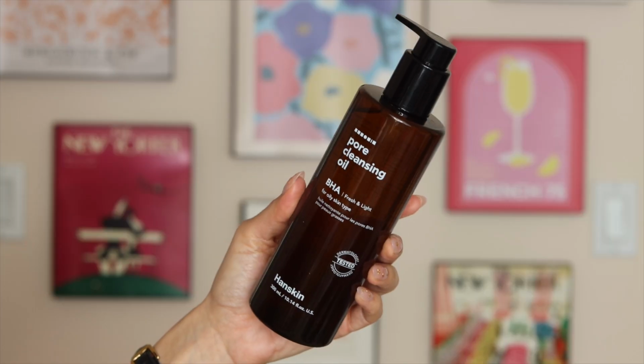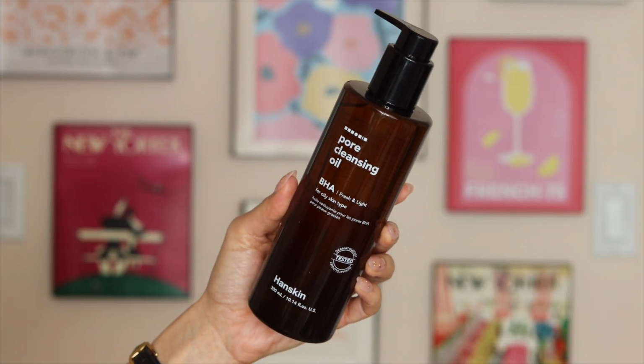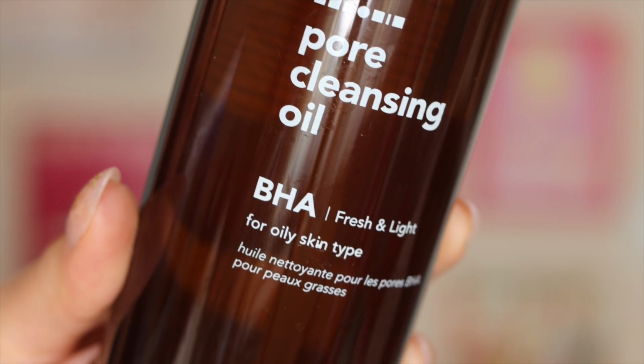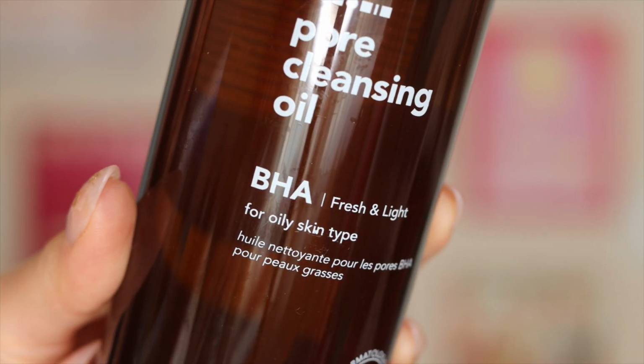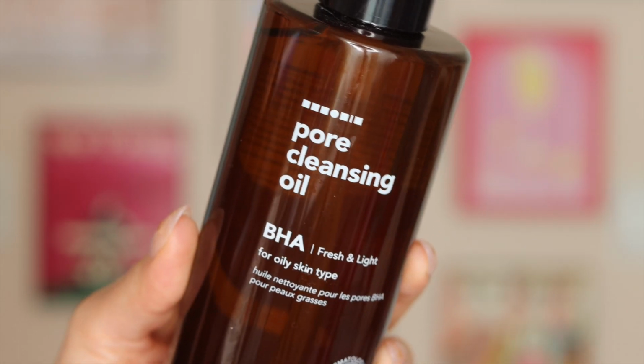Next, we have the Pore Cleansing Oil BHA, and this is great for combination or oily skin people because it has salicylic acid in it, which is oil soluble, so this helps with blackheads, it exfoliates, it helps regulate sebum levels, and it just kind of smooths the skin, so really great for breakouts.